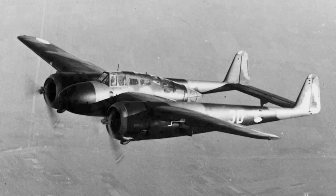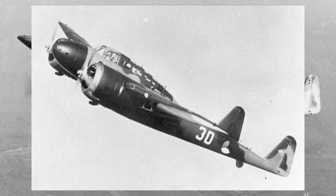It was called a jachtkruiser in Dutch, a fighter cruiser. And that term tells you everything. This was not a nimble little plane built for acrobatics. It was a predator, fast, deadly, and designed to strike with devastating effect.